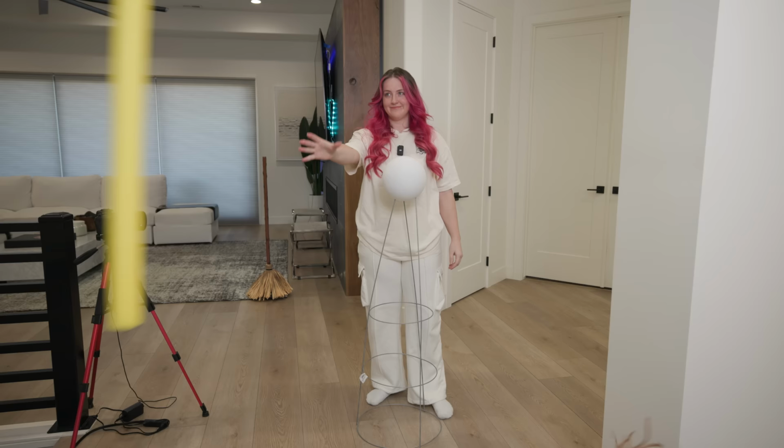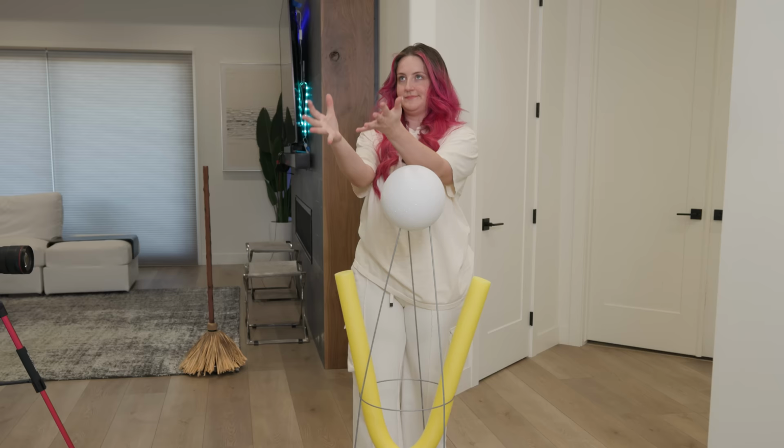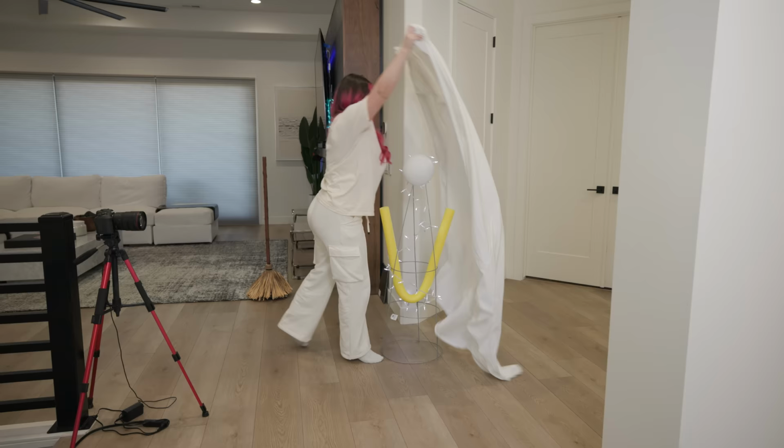Okay, seems easy enough, right? Ghost body, ghost head, ghost arms. Kind of stubby arms. I feel like her arms were longer. Ghost lights. I think he turned out pretty cute. I feel like my application of the lights could have been a little bit more even, but not bad.